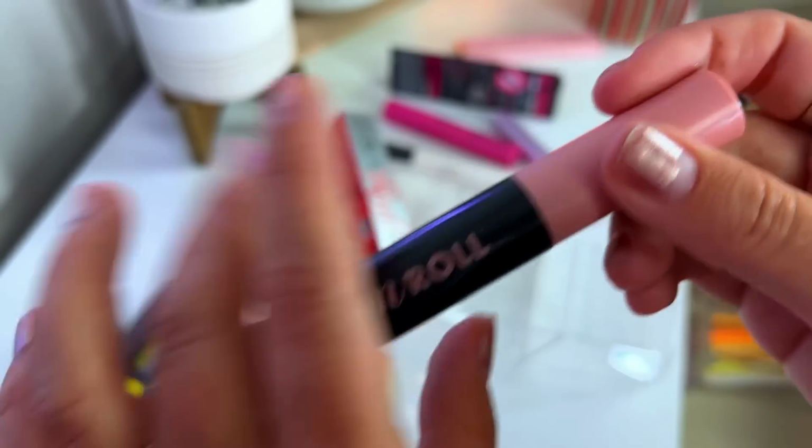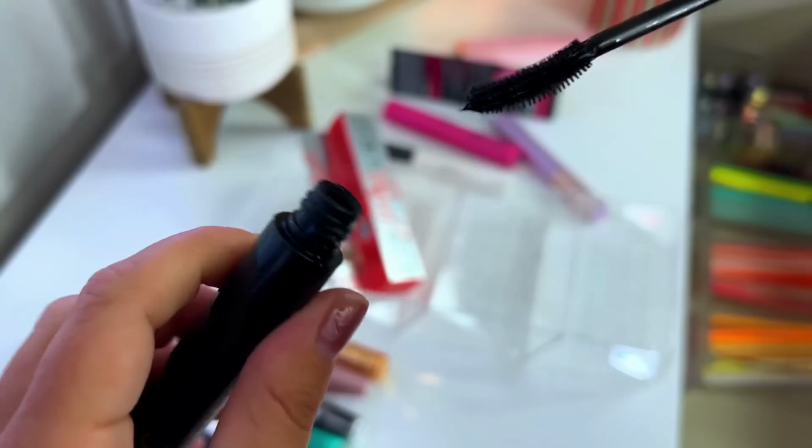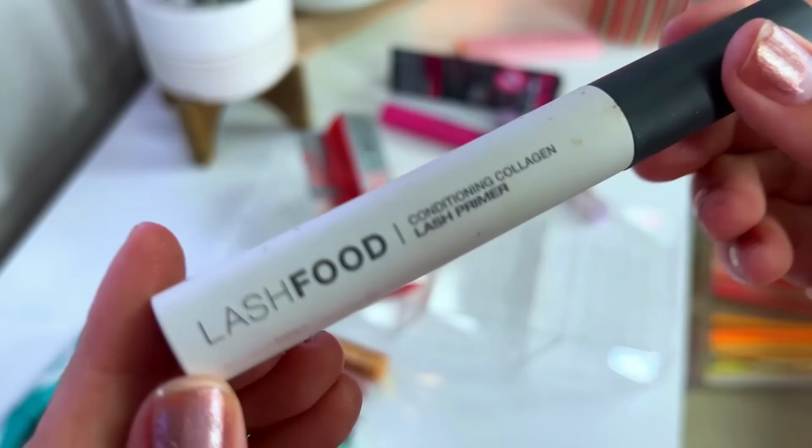We have the e.l.f. Lash 'N Roll. Honestly, this is a perfect dupe for the Benefit Roller Lash. I'm definitely going to hold on to this because it's a great mascara and it's super affordable compared to the Benefit one.